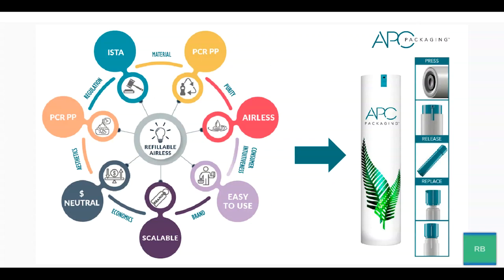This made us ask, how do we make it look like a regular airless, but still act as a refillable when the brand was ready? Consumer intuitiveness. This was another subject that led to an outpouring of ideas. Eventually, we ended up utilizing a button for release. Economic goals led us quickly to cost neutral, which led us back to our material choice.